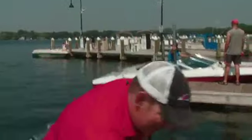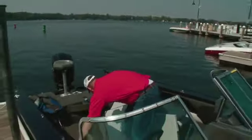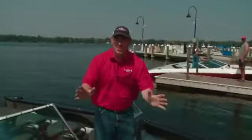Here's the catch. At the end of the day, when you're done fishing, it's time for a family cruise. Put down the gear and you grab the pads, pop them in up front. 1 and 2. Now, all of a sudden, you're ready for water sports.